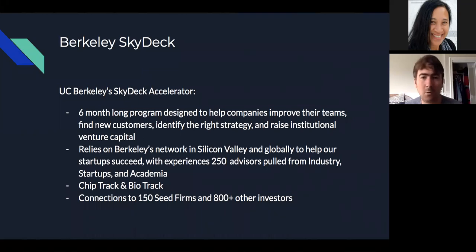to just general startup operators and ex-executives. We do have 2 specialized tracks as well. We have a specific focus. We are generalists, but we have some specific resources available for chip and semiconductor companies, allowing them to get access to fab space and the right advice and research they need.